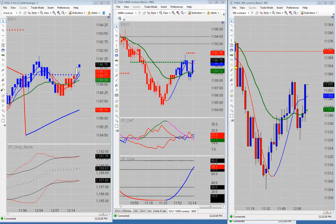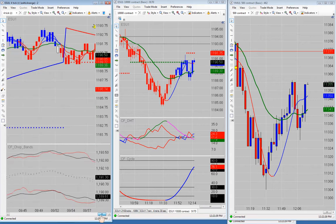All right, today is August 15th. It's Monday, August 15th, and this is Michael and CFRN. We're just going to go over the trades that set up this morning and the trades that we took this morning.